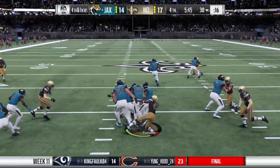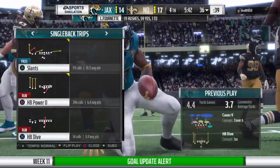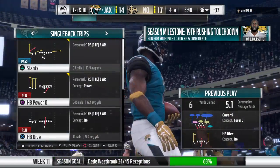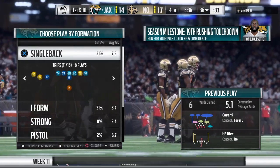They'll run for it with Fournette. And he's able to get the first before he's taken down at the 36. It'll be a gain of 6, and they're able to convert here on 4th and inches.